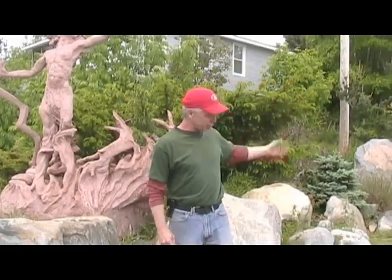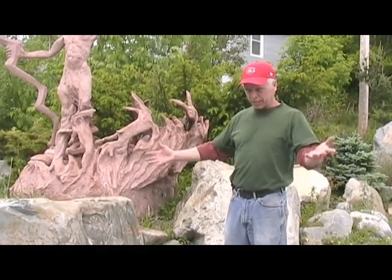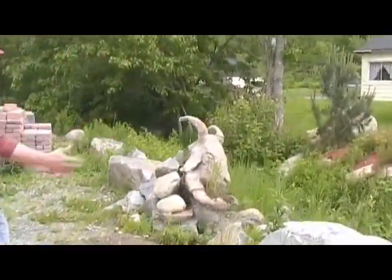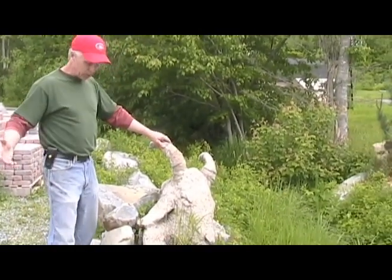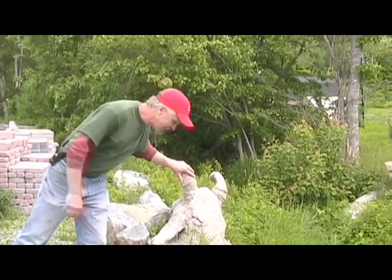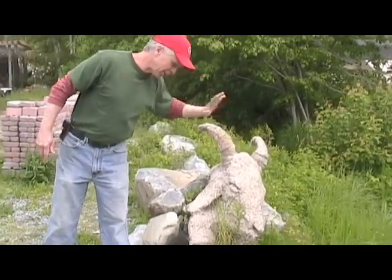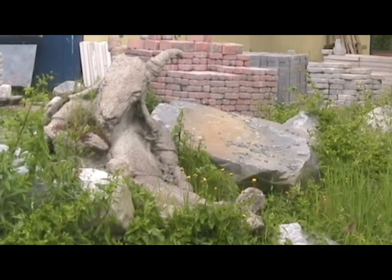I run Crosby's Garden Centre, and 12, 14 years ago, besides gardening and landscaping, I decided to play with some concrete. I started out by building planters and bowls and so on, and one night I just got a little carried away, and I think there's pieces of old plumbing pipe and so on in here, and I made this little guy who is a bit of a mascot for the store, Goat. And that's where it all started. From there it has gone, as you'll see in a few minutes.